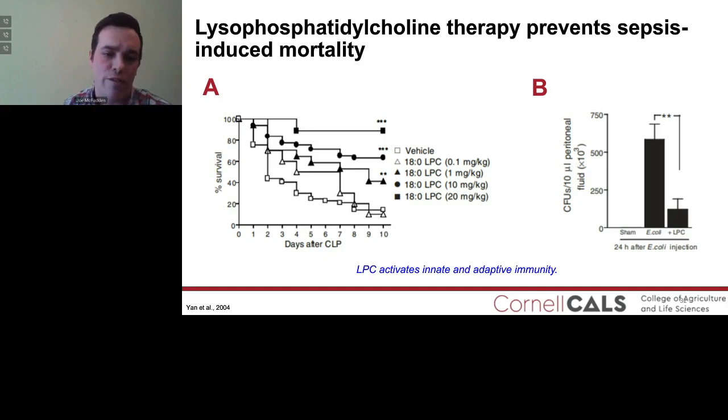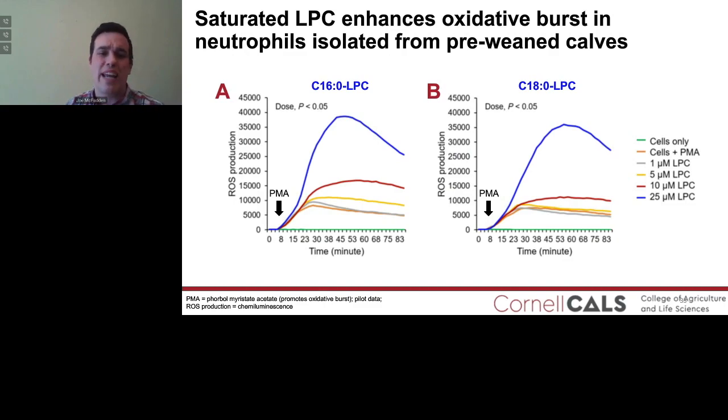It can clear out E. coli faster. It also has been shown to help bolster adaptive immunity. It can increase immunoglobulin production and interferon gamma availability. So we took the opportunity. We just started a series of experiments looking at lysophosphatidylcholine therapy in diet as a way to help boost immunity in animals that are experiencing immunosuppression.